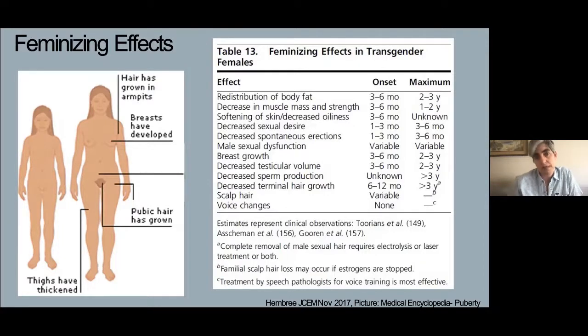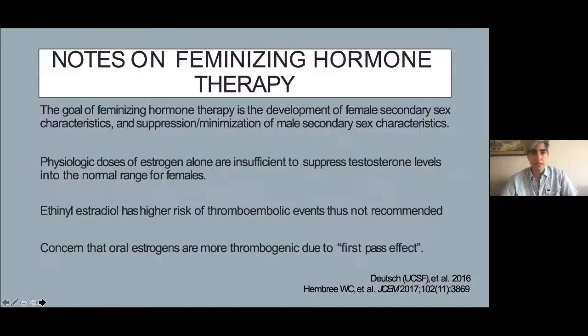So notice the timing. For example, breast growth starts in the first 3 to 6 months. They'll get some tenderness, especially in the beginning, but it takes 2 to 3 years. And then the other big thing is, basically, decreased spontaneous erections and decreased sexual desire. And then just note that they can have irreversible sterility on estrogen. And this is on that handout.